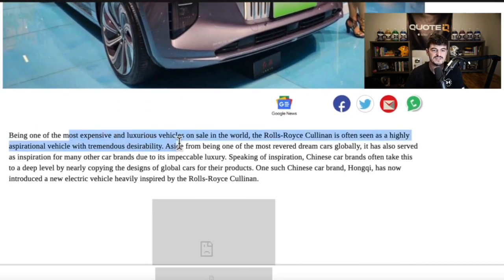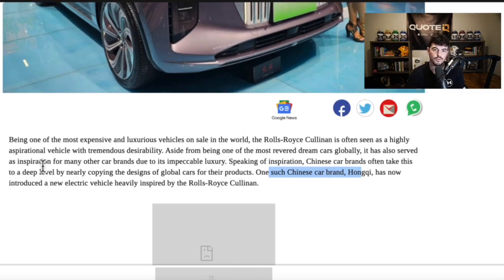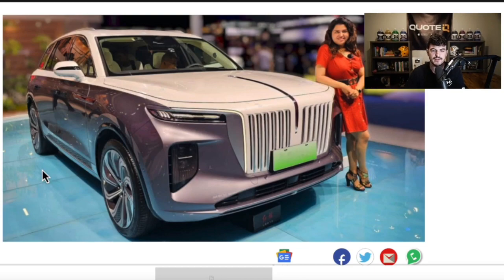But being one of the most expensive, luxurious vehicles on sale in the world, the Rolls-Royce Cullinan is often seen as a highly aspirational vehicle with tremendous desirability. Aside from being one of the most revered dream cars globally, it's also served as inspiration for many other car brands due to its impeccable luxury. Speaking of inspiration, Chinese car brands often take this to a deep level of nearly copying designs of global cars for their products. One such car brand, Hongyi, has now introduced a new electric vehicle heavily inspired by the Rolls-Royce Cullinan.